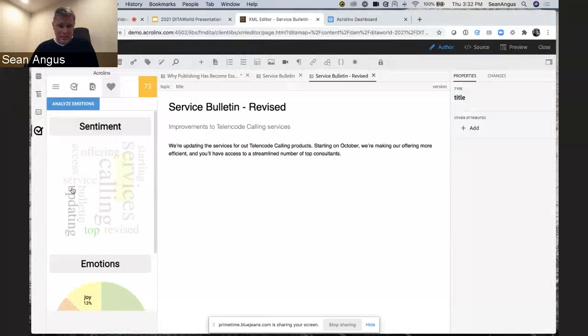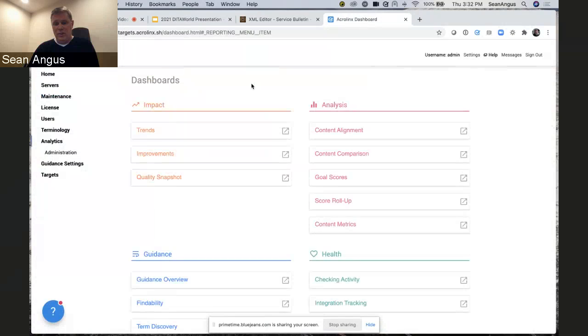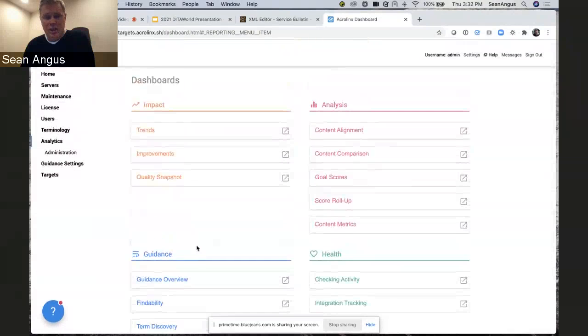So this perspective, overall, is Acrolinx providing a writer with guidance to produce the content that you want to. The idea of scoring the content and making it visible and measurable to the organization, not just the writer, but the organization. So I'm going to shift here and talk about Acrolinx from a different perspective, and that's the analysis perspective. All of the scoring that is happening at the writer level, those scorecards are archived here, and then we start exposing that information to the organization in different ways. These reports and dashboards give you greater visibility into the organization.